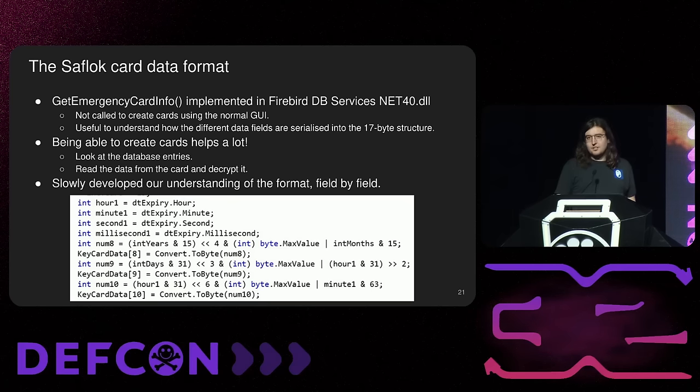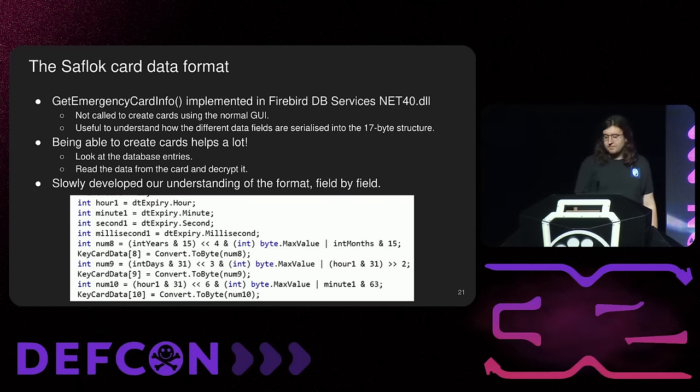And being able to create cards was also very useful. We had our fake hotel, so we created some cards and we were able to decrypt that data and see, do these fields align with what we expected. And so slowly, byte by byte, we figured out what the data was starting to mean.